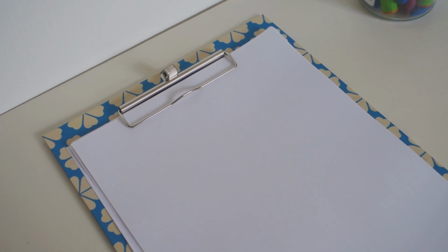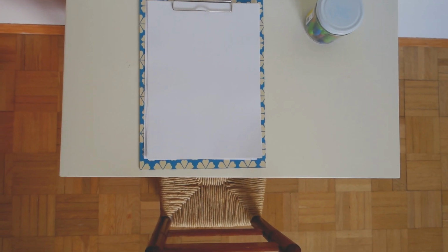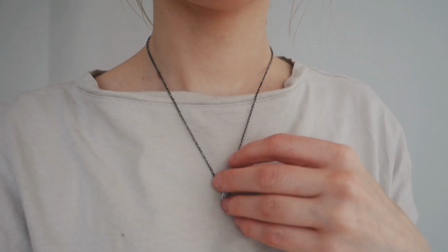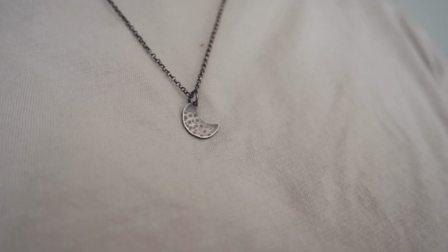So the next thing is also for my kid. It's a little clipboard for her to paint and draw letters, and she just started writing the letters M, A, and B, so she can write Mama and Baba. Then I got this little necklace for myself because there is no reason I got this, I just liked it. And I wanted to have it, so I bought it.